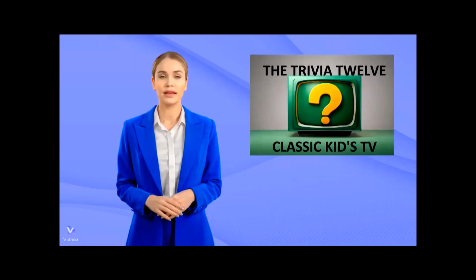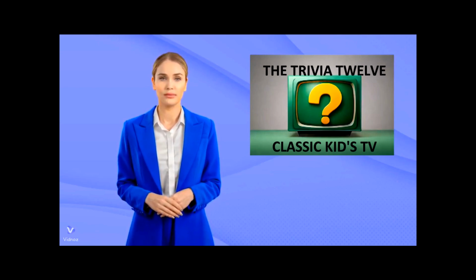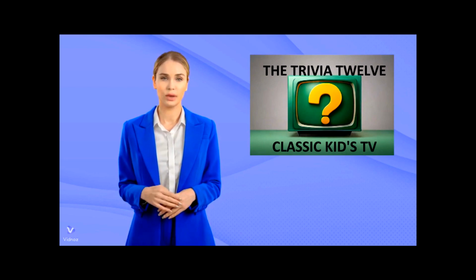Geoffrey, Zippy, George and Bungle in Rainbow. For our last question of the first half, can you tell me the name of the musical trio who appeared on Rainbow in the 80s and 90s as well as in their own show?